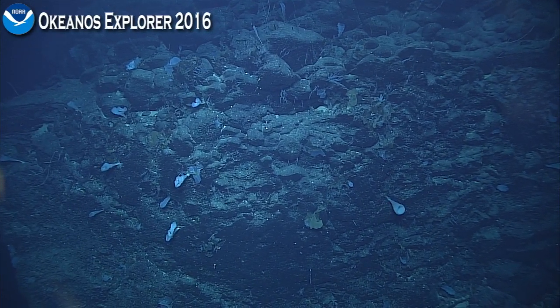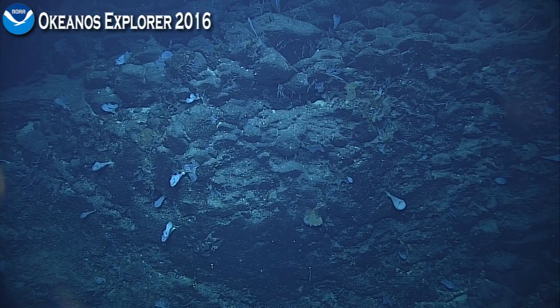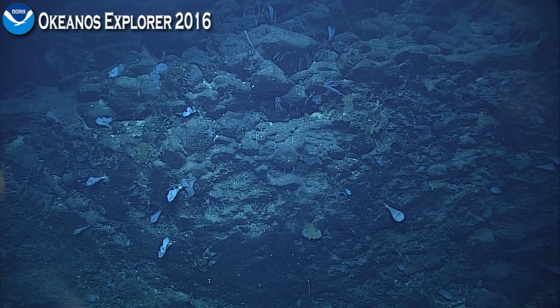We're just going really slow to this wall. It's a pretty hard return on sonar, but we'll be in range in just a moment. Yep, great, thank you. We don't want to push you guys.